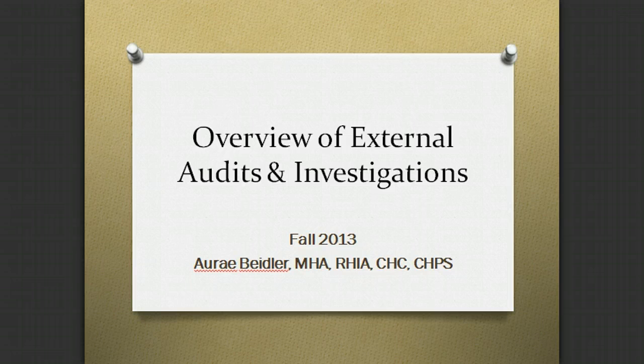So now that we have electronic records, we really do have a lot more potential risk for errors because the government has so much more access to data mining our records. I talked with the Office of Inspector General a while back at a conference, and they were talking about all the different tools and strategies and data mining techniques that they're using to review the data. So really that's why we see a lot of the increases in the audits.